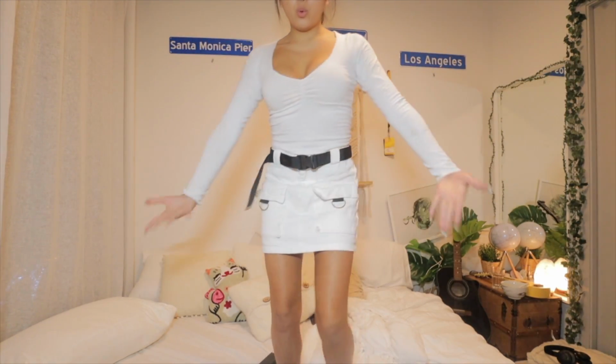I got this romper, and it's just a blue color. I absolutely love this color. Super cute, super summery. I also got this white skirt. I really like this. It's just like a denim looking material, but it's a lot less rough. It has pockets on it, and it also has this belt, which I think is super badass. I've worn this, I think, 3 times already, and I just recently got it. Really love this skirt.